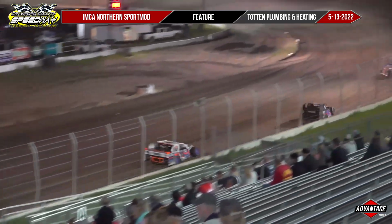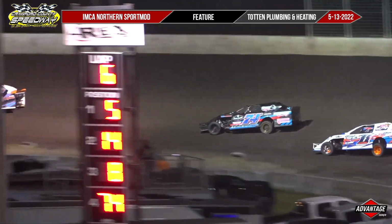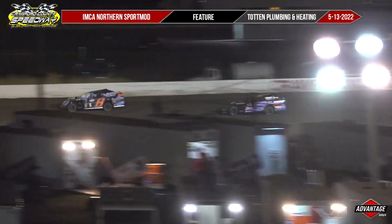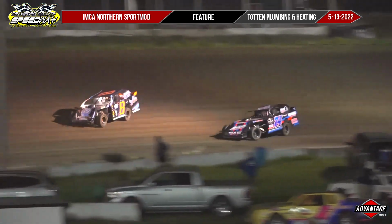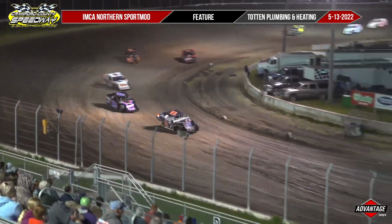Braden Richards starting to make that car work towards the front end. Tried looking under Kuhl once again, couldn't quite get it done, but now Kuhl, he is shot out of a cannon down the backstretch. He's going to go to the inside of Mike Hansen and see if he can get that second place spot away.